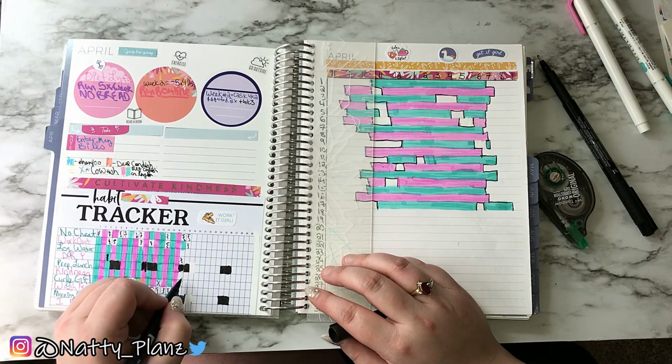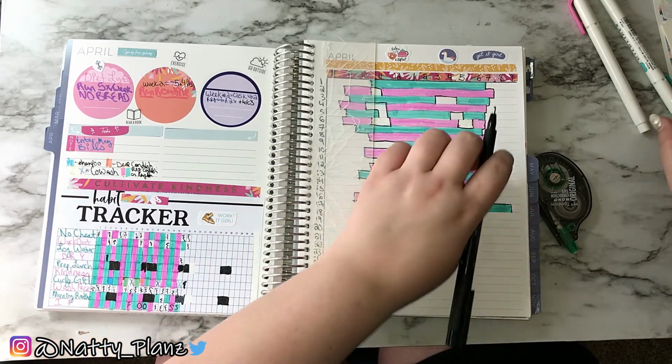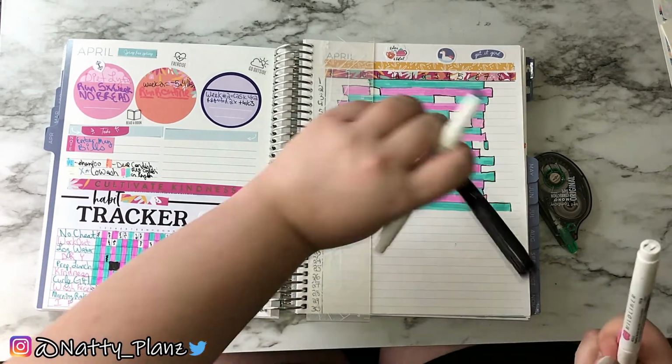My hair, and I'm probably not going to. I'm taking kindness off my list for next month. It's so silly. I don't even really know what goes there. So I'll do, yeah. Actually, no, I didn't.